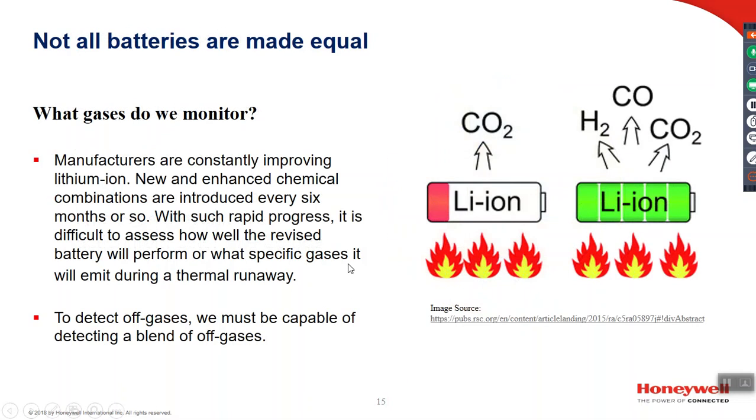Now, if you remember, on my second slide, I said this industry is still premature. The reason I said it's still premature is that different battery manufacturers have their own recipe of that liquid electrolyte, which is what the lithium ions are swimming in. So once you start having that abuse factor and you start turning that liquid into a gas, the gases that are emitted into the air are different from one battery manufacturer to another.